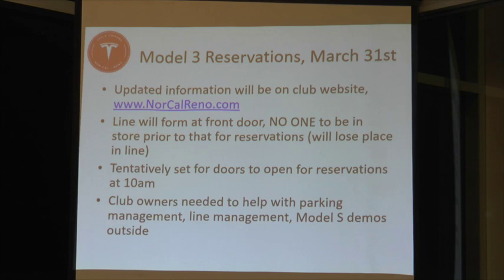So this is the slide everybody really wants, right? Model 3 reservations, March 31st. Now remember, if you wait till April 1st, you can sign up online. You do not have to come to the store unless you want to be part of the craziness. We will have the information on the website. The line is going to form at this front door. Don't think you're going to get to be smart, saying I'm an owner and I'm just in here to check on some different things, and I'll just sneak in before 10 o'clock.